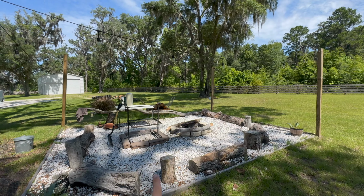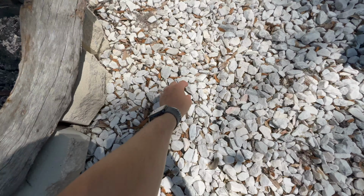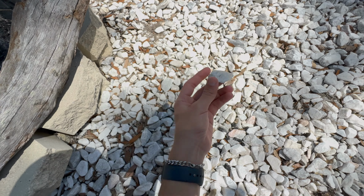So this is another project that my dad and I did. It's looking a little bit messy right now, but as you can see, we have this white stone right here that we got, and we have so many leftover bags. So I'm just gonna go ahead and use what's left over of this for the project over there. But yeah, you guys, this is another little fire pit moment that we did. But let's head on over to the shed where we have the leftover stone, and let's start working on the project.